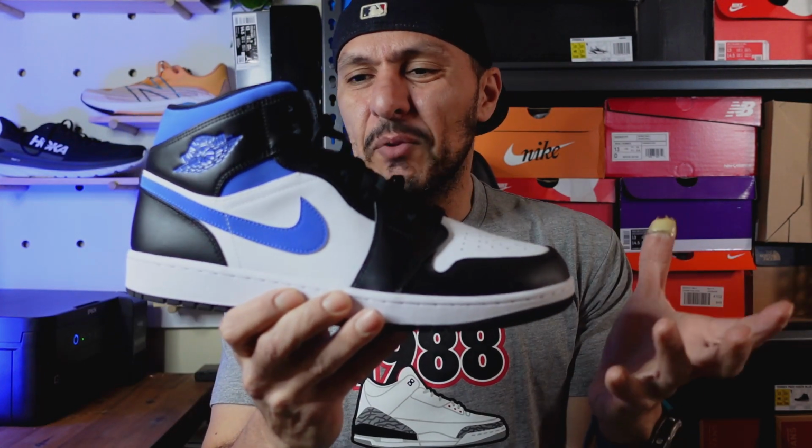For 160 Australian dollars, I really don't think you can go wrong with a Jordan 1 mid. They're comfortable enough. They're not the most comfortable sneaker, but they're just such a classic silhouette that goes with everything. When you pair it to some classic color blocking, you've really got the recipe for a good shoe that you can keep as part of your collection for a while. I rate it a cop.